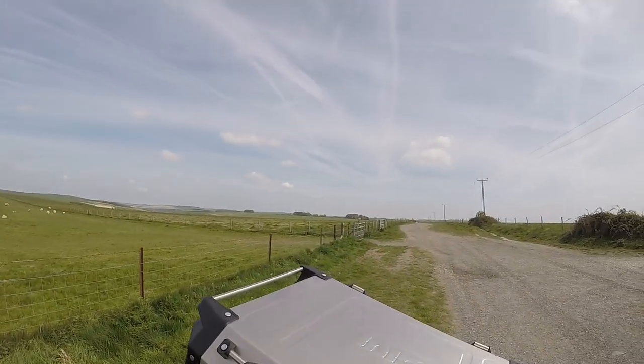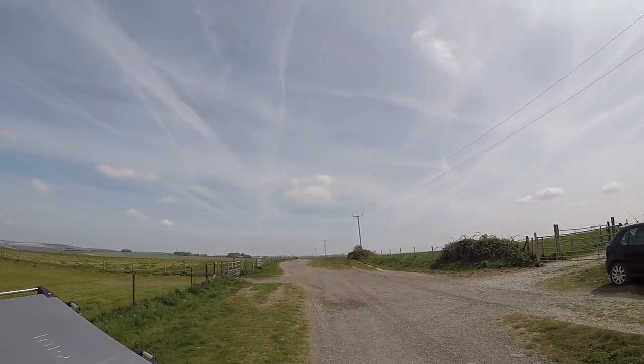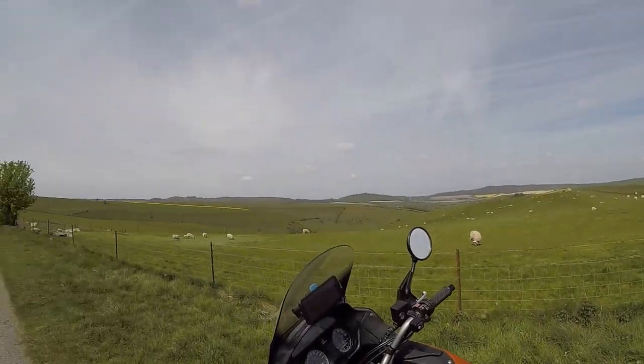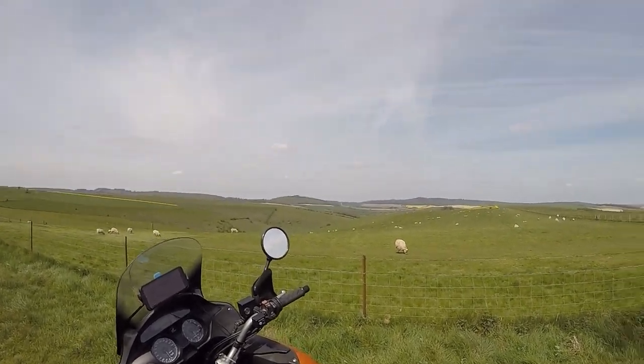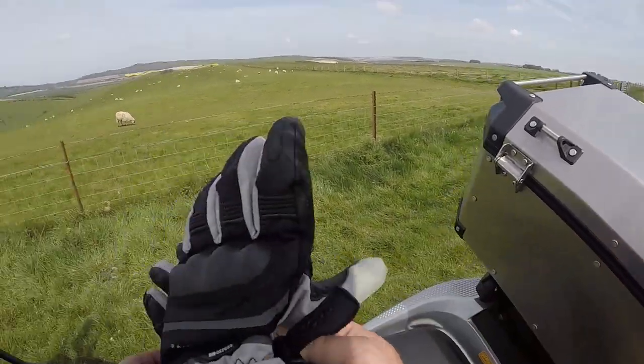Right, I'm back. Whilst I was talking to the sheep, a lady, I don't know if you can see her in the distance there, stopped and had a chat. She said, I used to have one of these. I said, what, a Varadero? She said, yeah. She said, I had one for 5 years, went all over Europe, Norway.